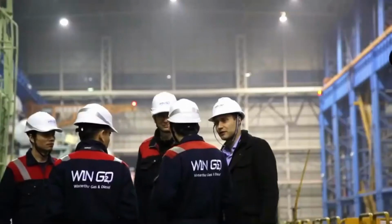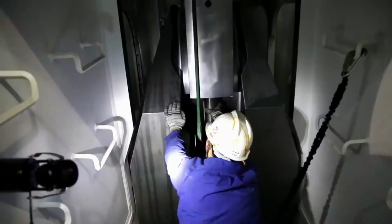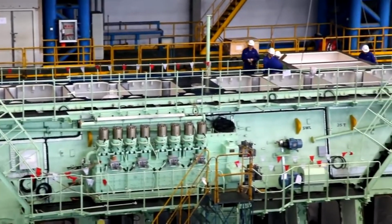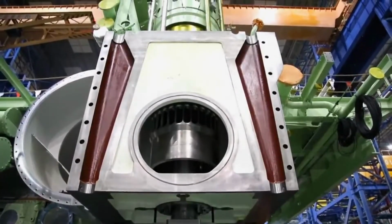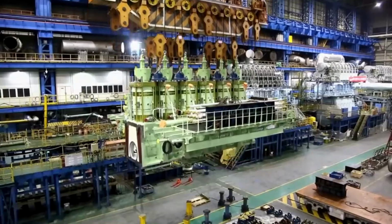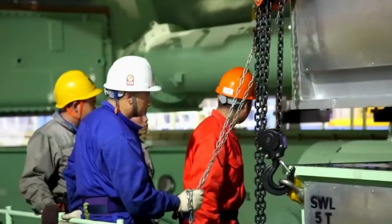The 12X92DF was designed by specialists at the Swiss company WinGD and uses not only diesel fuel but also liquefied natural gas. The model has a colossal weight of 2,100 tons and provides 63.8 thousand kilowatts of power at 80 RPM. However, these figures say little. So let's compare it with some other vehicles.